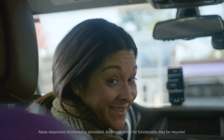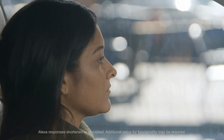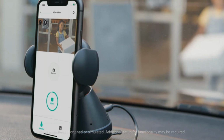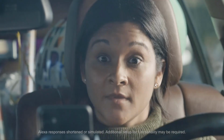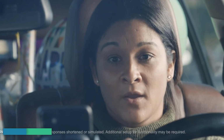You wanna help mommy pick a cake? Mm-hmm. Alexa, ask dash cam, record the video. Hello? Hey, hon. Got out of work early. I'm heading home. Mommy, drive! Alexa, what's the fastest way home?